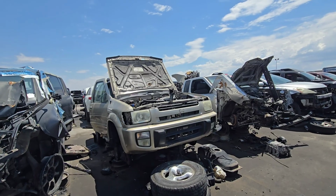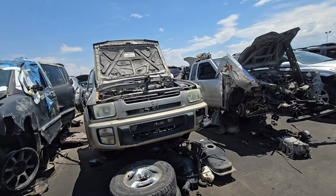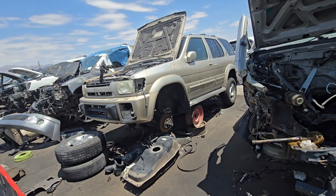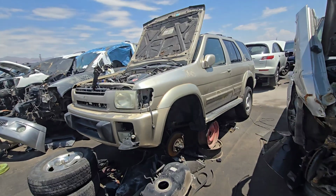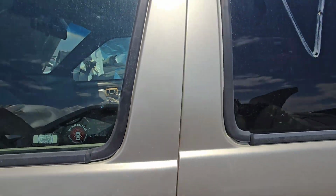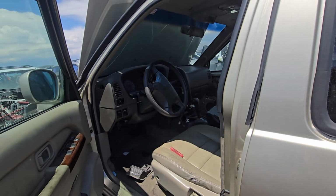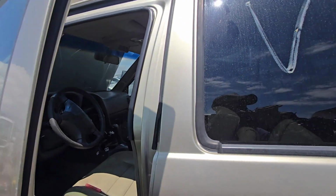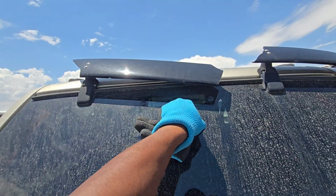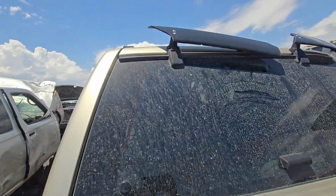So here's an Infiniti QX4, 1997 to 2000. I was hoping to score some wheel center caps off of this guy, but this rig's been in the yard for weeks now. I want to say it's been here for probably 2 months at this point. So I was hoping to get the third brake light. I don't see it attached here. It looks like it's dangling inside of the rig.